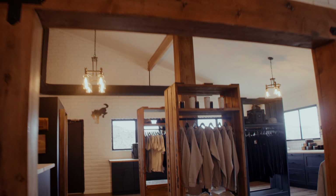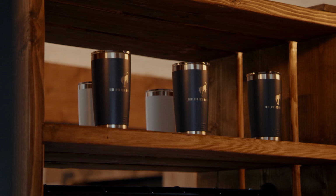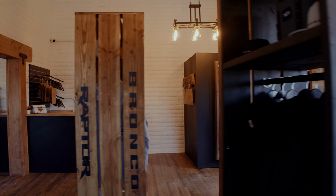And next, we're going to head into the mercantile, because after an incredible day on the trails, you're going to want some merchandise and some swag so you never forget this once-in-a-lifetime opportunity. So you can come in here, shop your favorite Bronco, Bronco Off-Roadeo, Bronco Nation, and Bronco Raptor gear, and take something home to commemorate the occasion.